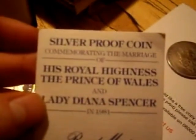So this is the item in question. It is a silver-proof coin commemorating the marriage of Prince of Wales and Diana Spencer. It's an ounce, 28.28 grams of 925 silver, sterling silver, in a certificate of authenticity and in its little case. Fantastic condition, both sides, hasn't been mucked about with, no one's taken it out or anything like that. So great coin.